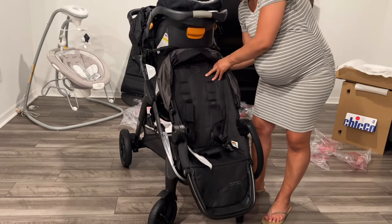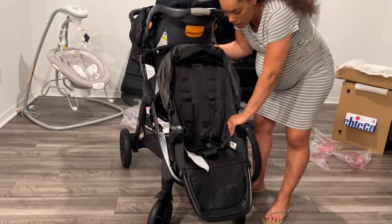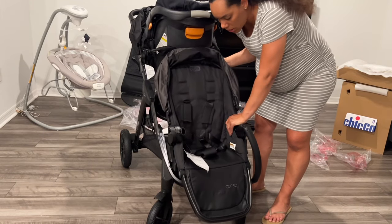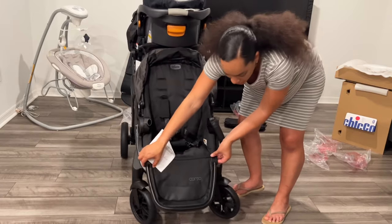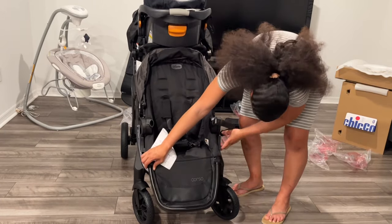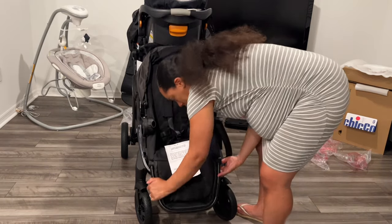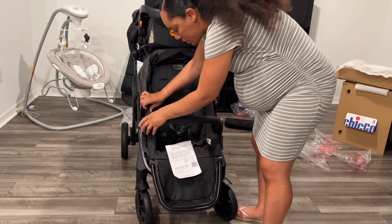Figure out how to adjust this. Oh, here we go. So you can push the bottom bar back to go up and down. So she can go that way or sit here. And then this adjusts to the side here. So she can put her feet all the way up. Not all the way up. Yeah, that's probably for her because she's a little taller.